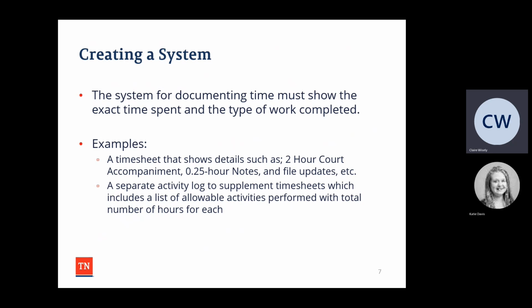So the timesheet would show directly on there that there were 2 hours for court accompaniment, and those are attributed to VOCA, for example. Or a quarter hour was spent on notes or file updates or emails, and that is attributed to VOCA. And then at the end of that timesheet, or somewhere on the timesheet, you'll have the total number of hours being charged to each OCJP funded grant for that day.